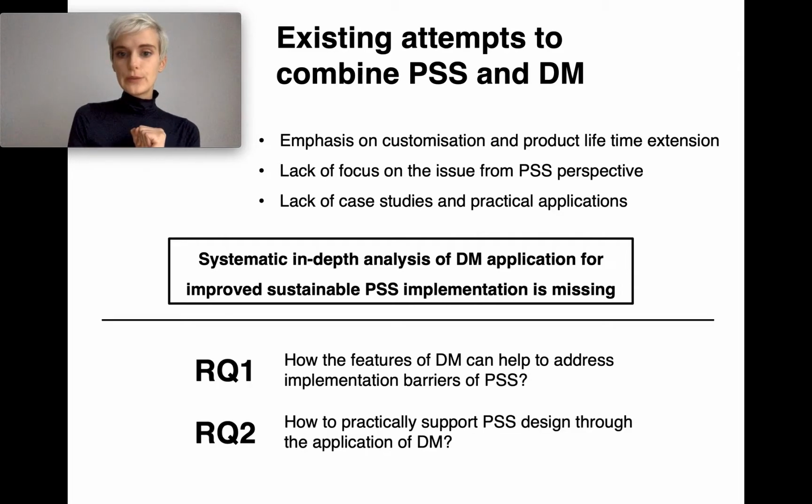So we defined two research questions for our project. First of all, how can the features of distributed manufacturing help to address implementation barriers of product service systems? And the second one is how to practically support PSS design through the application of distributed manufacturing.